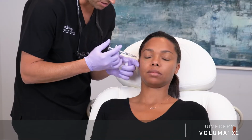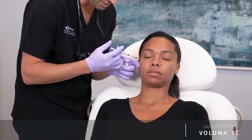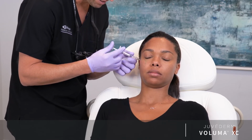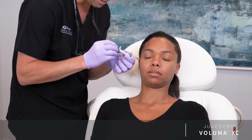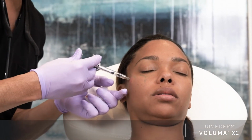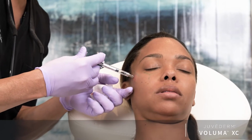I'm going to place just a little bit more product posterior to the most posterior aspect to create a gentle curve to the zygomaticomalar area here. And again, I aspirate and inject slowly.